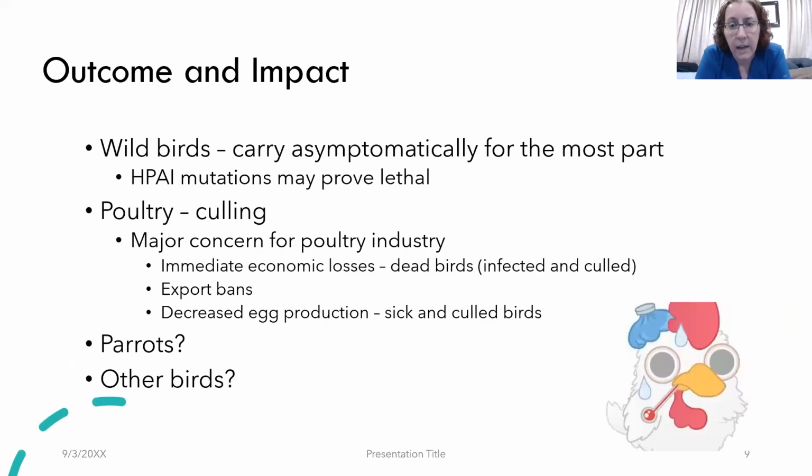So the outcome and impact of this virus depends on which population you're talking about. With wild birds, they can carry avian influenza virus without any signs that we can detect. Sometimes they will fall ill from it, but for the most part, a lot of poultry or waterfowl will carry it without symptoms. However, if that virus they carry mutates into one of the highly pathogenic strains, it may prove lethal to them. With poultry, if there is a detection, the most common thing that's going to happen is that the entire flock is culled.